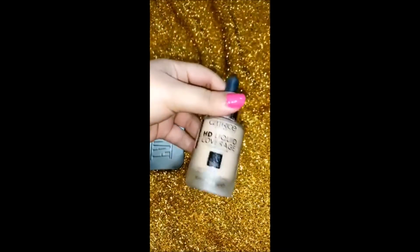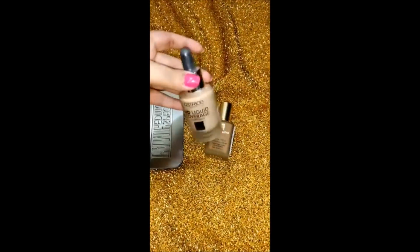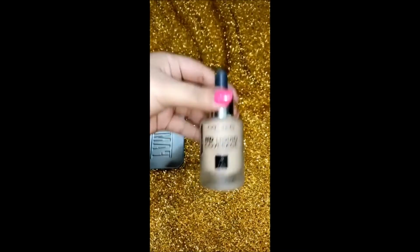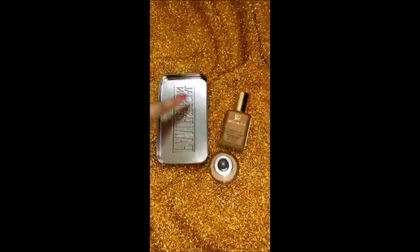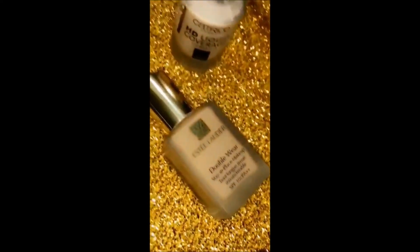So I usually mix it with this because it's a liquid formula and it makes it a little easier to blend and a little lighter on the skin. I hope that makes sense. So I'm going to put this on this and mix them both together and put it on my face. This is the mixture that I got out of these two foundations. Yes, it does seem less, but trust me, this foundation is full coverage and this is going to cover my entire face.